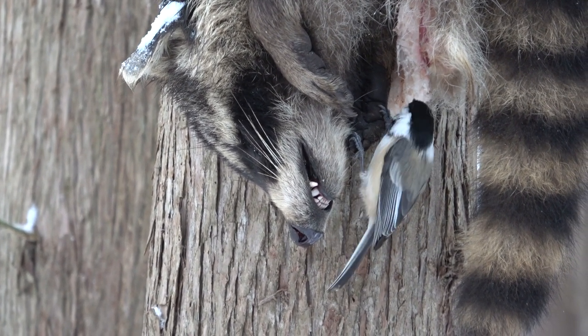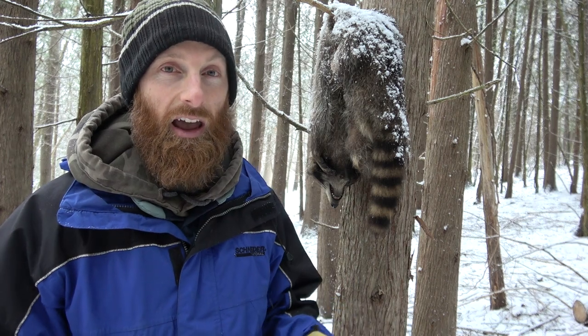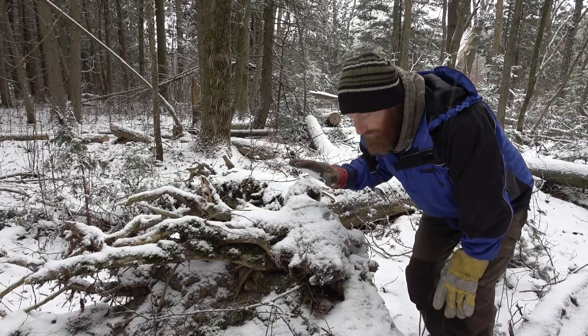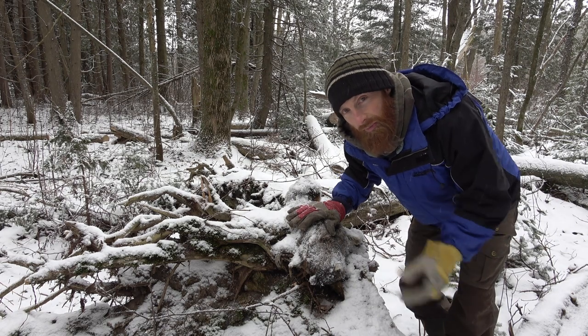But the thing is, I had this other raccoon I picked up off the road as roadkill and it hasn't been scavenged upon at all. Let's go over, check out this raccoon, and I'll show you what I'm talking about. So here's Ricky the raccoon number two. It's a fully intact raccoon, got hit by a car.